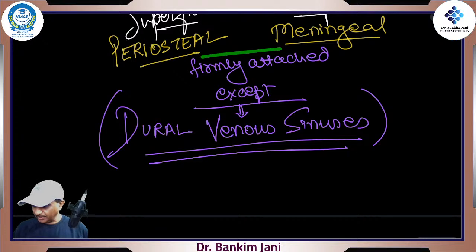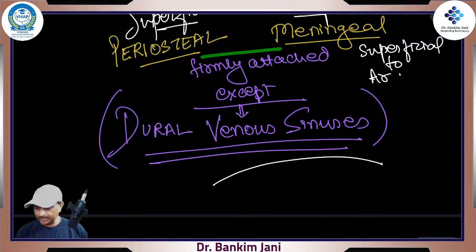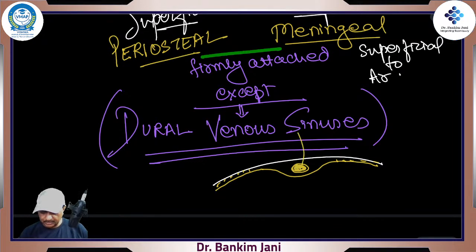So we are very clear on this, that this meningeal layer is superficial to the arachnoid, correct? And what we are talking about is this. So this is the periosteal layer, right? And this is the meningeal layer. They both are dural layers, but it would be like this. Here they are firmly attached, but they will be opening up at certain places. They'll be separating from each other, and these are called the dural venous sinuses. Good.